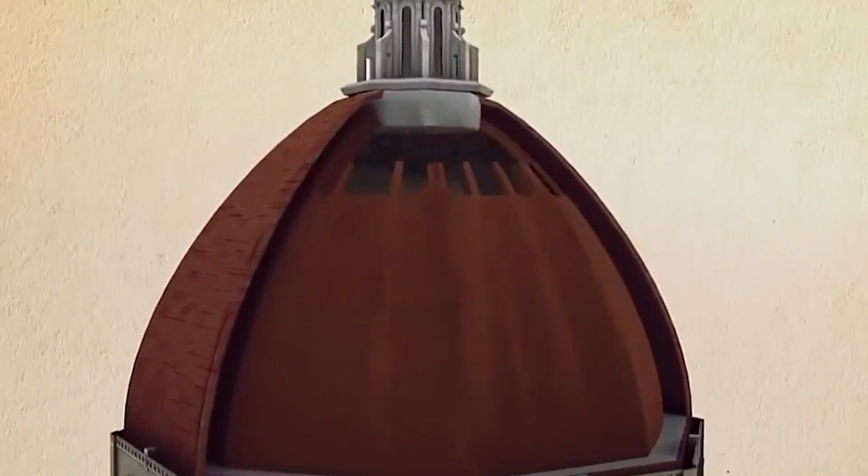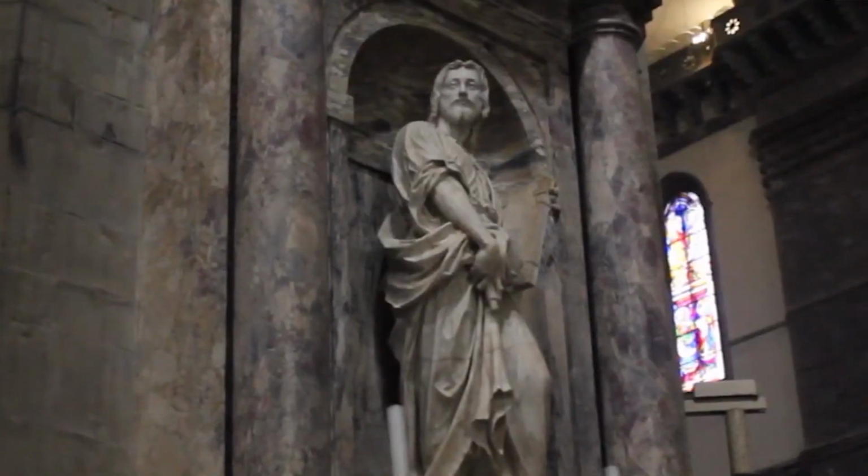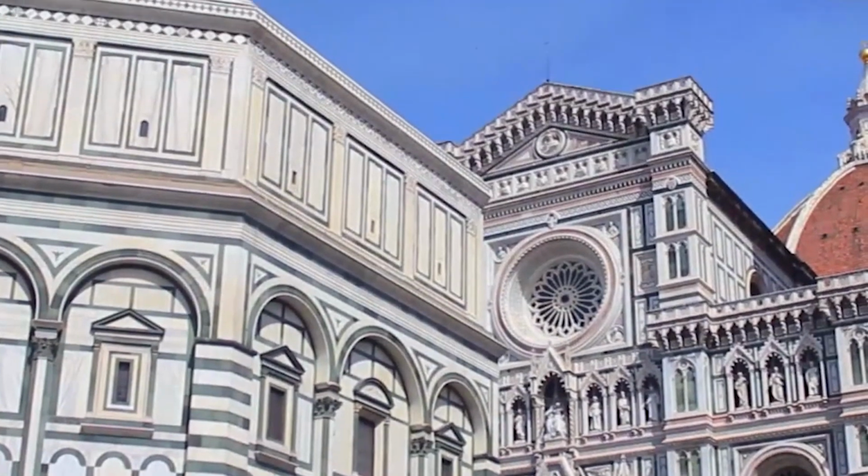Florence's historical center is relatively small and can be easily covered on foot. There are several attractions in the vicinity of the Basilica of Santa Maria del Fiore that can be visited and bear witness to the city's cultural and artistic life.